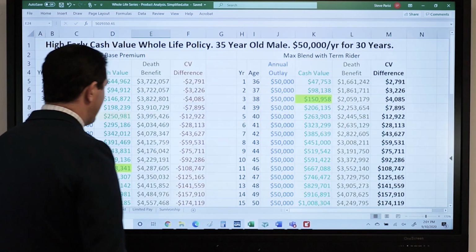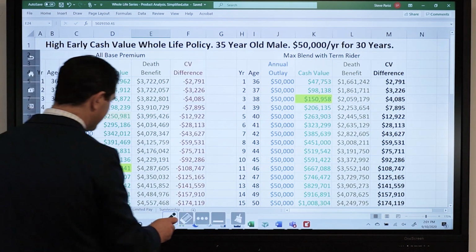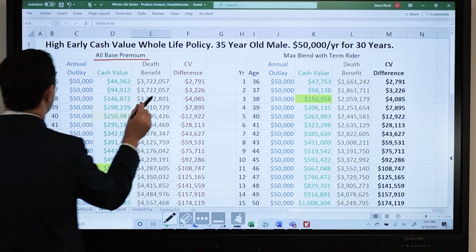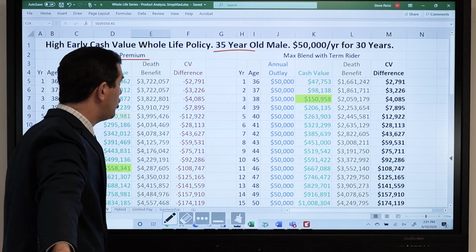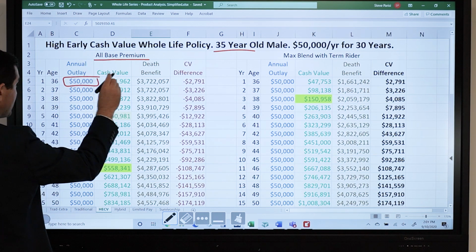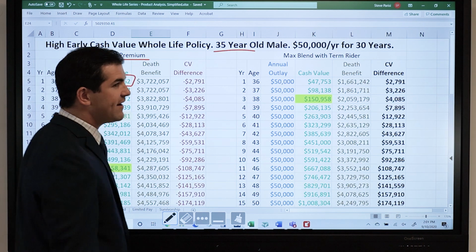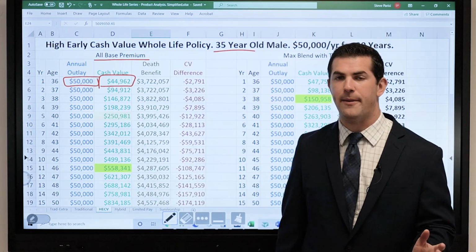High early cash value. So let's look at the all base premium example first. Here we go. 35-year-old male, just like what we looked at with the traditional whole life product. Up until age 65, he's funding $50K, this example is 100% base premium. And look at that. He's got about $45,000 immediately, 100% base premium.